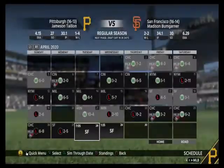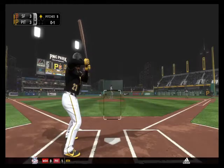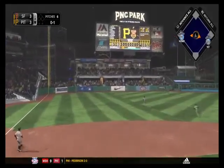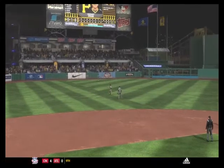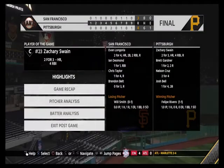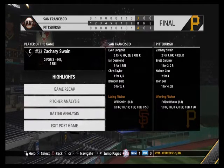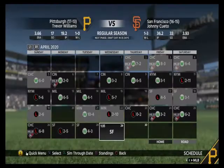Moving on to the Giants series. We lose game number one. And now we're going to try and walk it off here at home. In the bottom of the ninth, it is Swain, and he is going to hit a double, and that should bring in the runner for the win. Zachary Swain, our young catcher, getting the job done there. And he's player of the game. He had a home run earlier in the game. So huge game for him. Pretty much most of the offense coming from him.